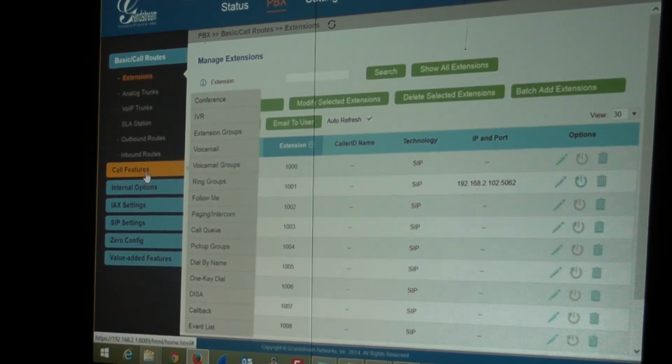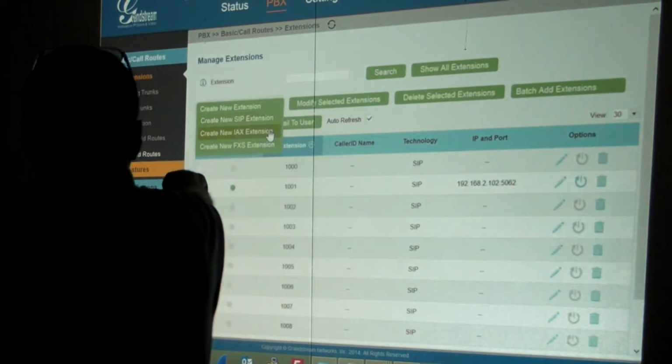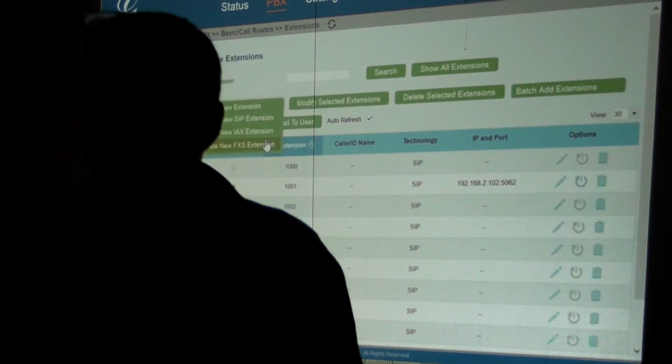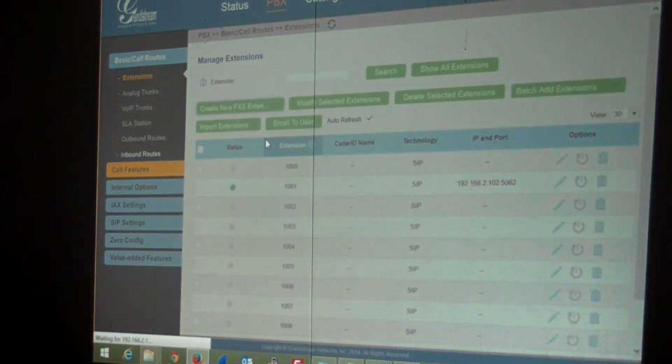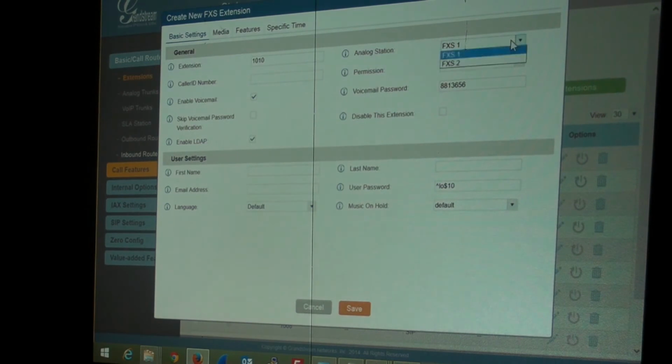Just assign an extension to it. Create a new extension. But on the FXS page, it's port 1 and 2. And create new, and when you have... Oh, here. Yeah, it used to be inside. Oh, there we go. So right here, basically you just select that, and then you can select which one, if it's just one or two. There's a little arrow there. And all the rest is the same as the regular extensions.